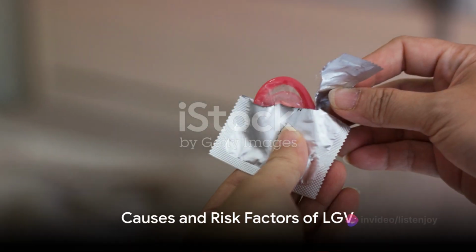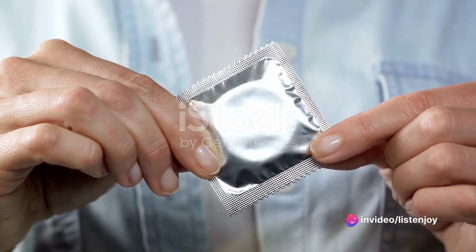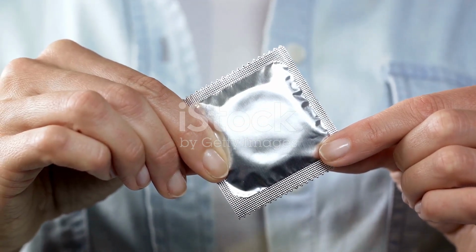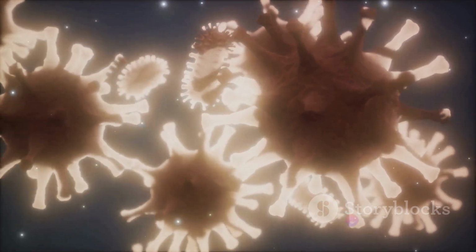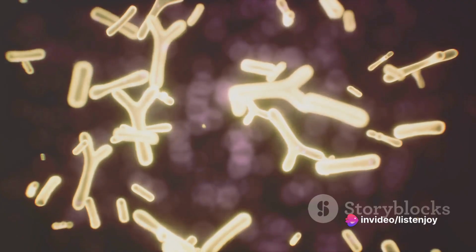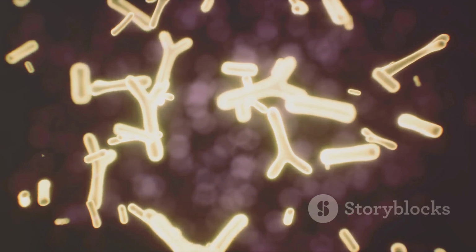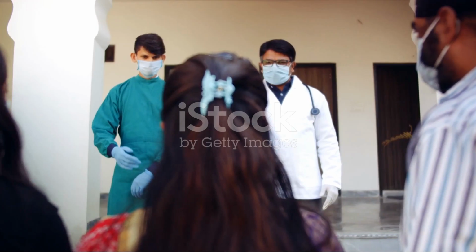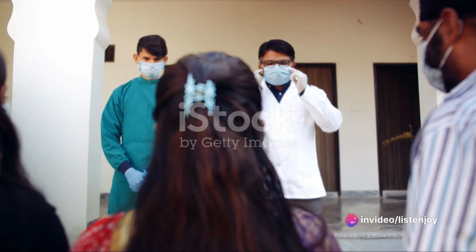So what causes LGV? The infection can be contracted through vaginal, anal, or oral sex with an infected person, and unprotected sex carries a higher transmission risk. LGV is caused by specific strains of the C. trachomatis bacteria, which are different from the strains that cause genital chlamydia. Anyone who is sexually active can get LGV, but there are certain risk factors that can increase the likelihood of contracting the infection. These include having multiple sexual partners, having unprotected sex, and having a history of other STIs.